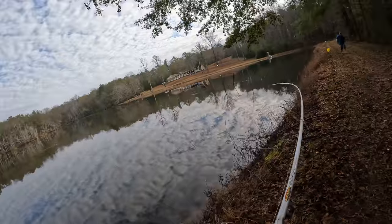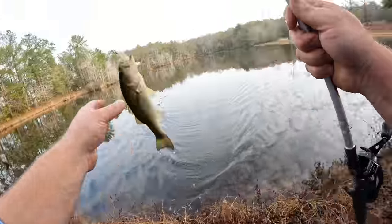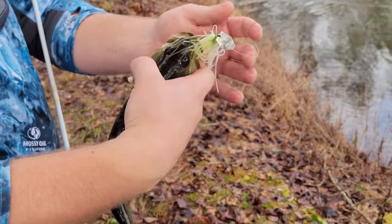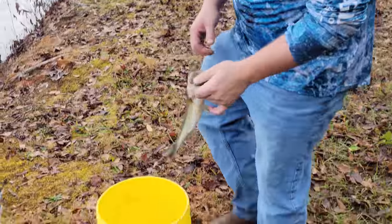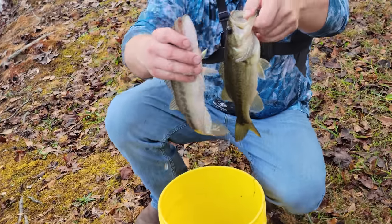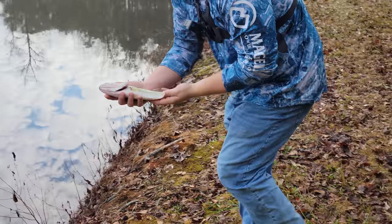Got one. Feels like a better fish. Maybe wrong. That is him. That's the one. So this is going to be our catch and cook fish for sure. Let's go see if we can get this other guy back in the water. So this guy right here, I just felt like was a little big and unhealthy. So that's the one I want. Let's let this bigger one go.